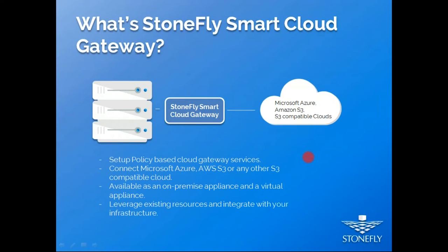So, what is StoneFly Smart Cloud Gateway? Well, in essence, it can be a virtual appliance or it can be a physical on-prem appliance. It's available in both forms. It sits between your storage resources and cloud technology, like Microsoft Azure, Amazon, or S3.